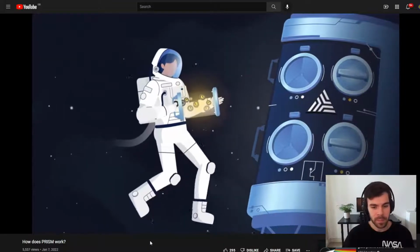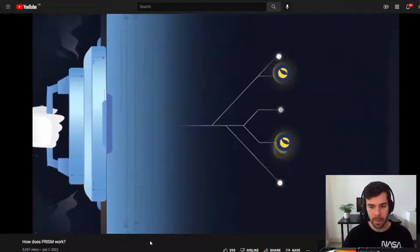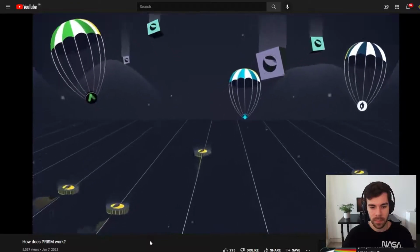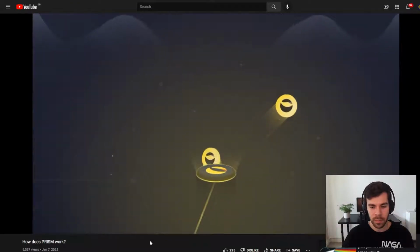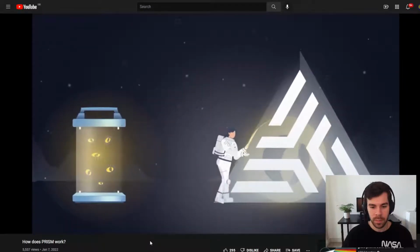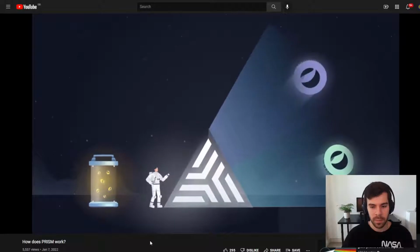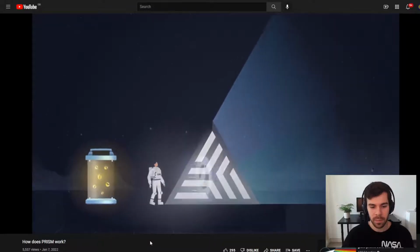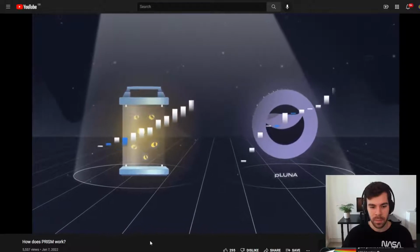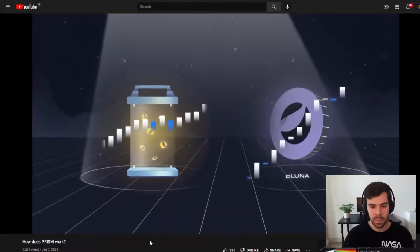Let's say Alice holds Luna tokens. She deposits them into the PRISM vault, where they are immediately staked, earning rewards and airdrops. In return, she receives C Luna tokens, which represent her ownership of Luna in the vault. Alice can use PRISM to refract her C Luna tokens into P Luna and Y Luna tokens. The P Luna tokens represent the principal that Alice has in the vault and offers leveraged exposure to Luna's price with no risk of liquidation.